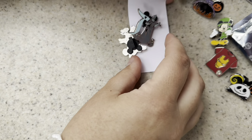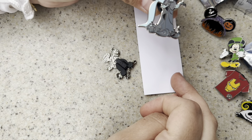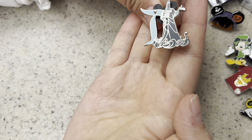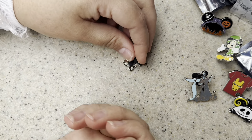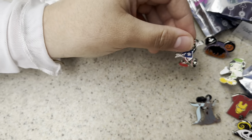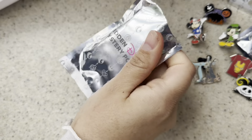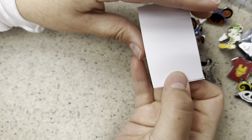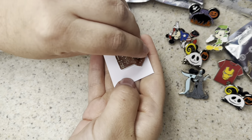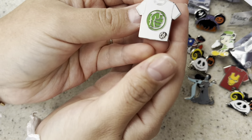What's next? Ooh, this is a good one. We wanted another one of these. A D. I love the D's. Love the Disneyland letters. Mickey Mouse! Oh my gosh. Okay, he goes with the other Mickey. Two more. Oh man, I already got so many good ones. Next. Jack! Okay, another Jack. A t-shirt. It's Hulk. Cute little Hulk t-shirt.